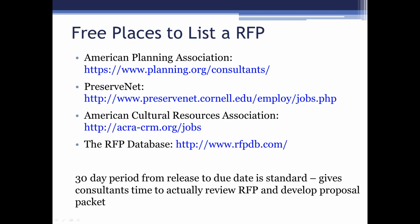And typically a 30-day period from release to due date for proposals is standard. You can go longer, but I would recommend that you not go any shorter. Giving consultants a 2-week period to submit a proposal is a pretty tight time frame for them to meet. 30 days is usually a good amount of time.